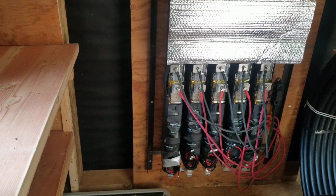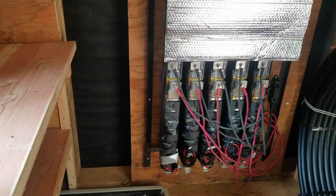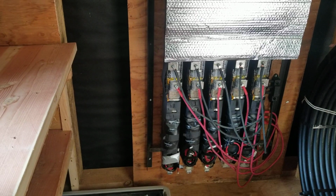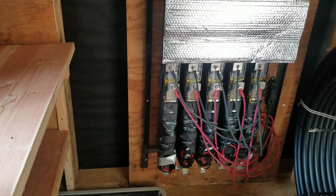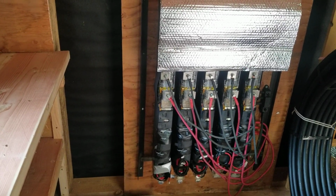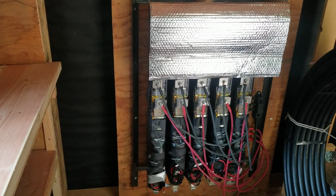I would really like to go with lithium iron phosphate if I can find a way to afford it. I like the ones that we put in the fifth wheel. I've got an awful lot to set up on the mountain, and another $10,000 in batteries would be difficult to do at this time. So we're going to put these into service and do the best we can for as long as we can.